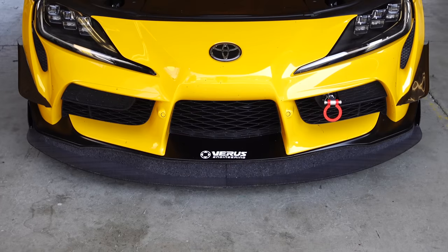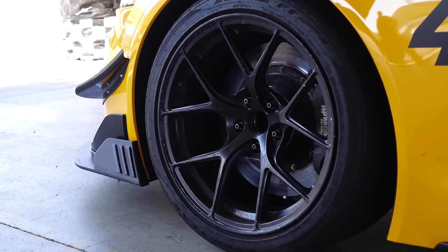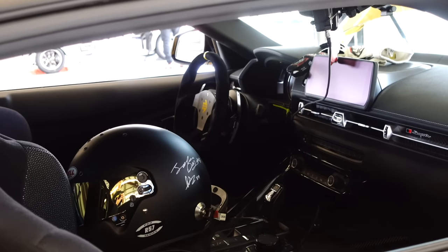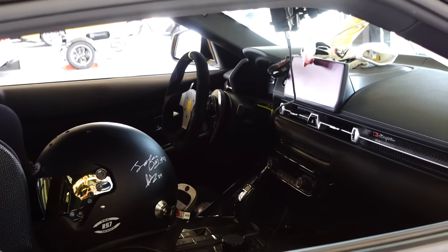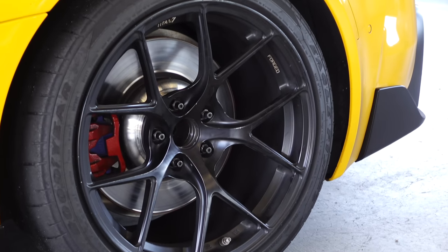We just got done driving Patrick's supercharged wide body Jay's Racing S2000. Did a very, very conservative lap time of 152.1 with the owner riding along. And that was with me making quite a few mistakes that lap. Let's see if we can beat that time here with the Supra.